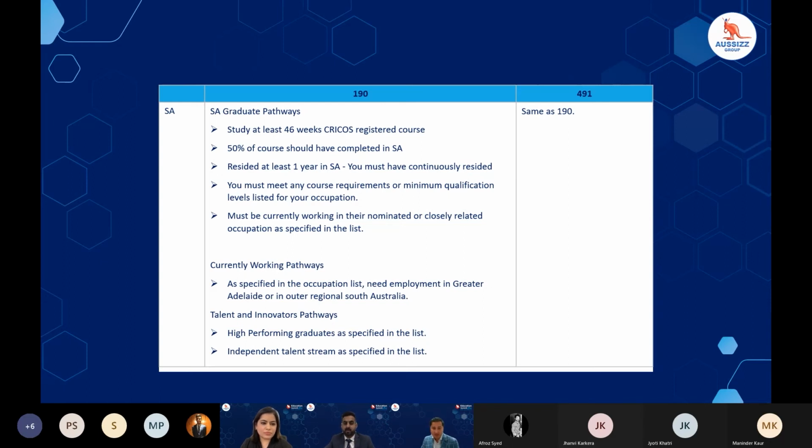There is also another pathway called the Talent and Innovators pathway. Only high-performing graduates as specified in the list will be eligible, and there is also an independent talent stream as specified in the list. Those performing, for example, getting a GPA of 5 or 6 or more, and getting superior English, will be eligible for 190 or 491.